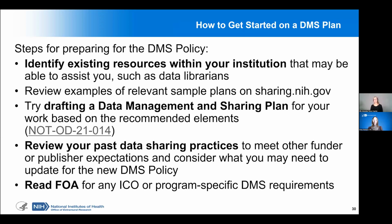And so finally, I guess next steps. Of course, some of you have already prepared DMS plans and submitted this information if you had applications that were submitted for that January 25th due date. So that's excellent. For those of you who have not done so already, now's a great time to take some steps to get prepared for when you may have to submit a plan.